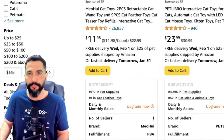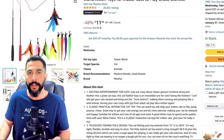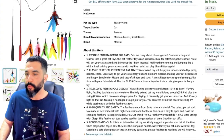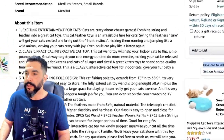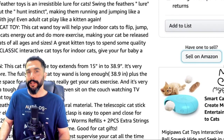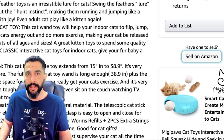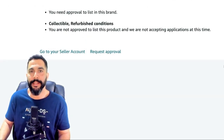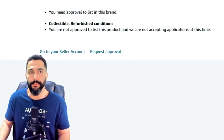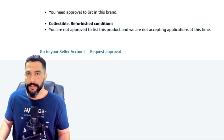So if I click on this product, let's go inside the product page. And when you want to list a product on Amazon, at least manually, you're going to do that through this option right here. On the right side, you'll see a have one to sell button and a sell on Amazon button. So I'm going to click on that just to show you an example of what it looks like when you cannot resell a product. And this is the message that you're going to be greeted with. So you need approval to list in this brand. You are not approved to list this product and we're not accepting any applications at this time.